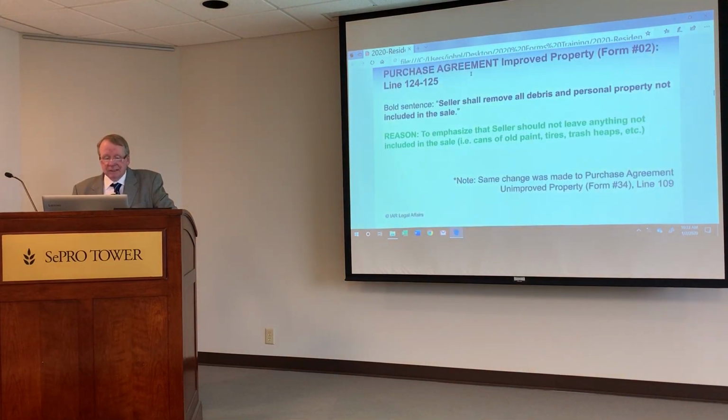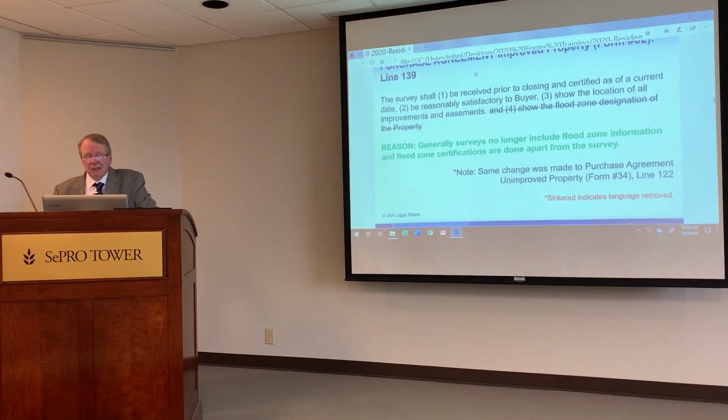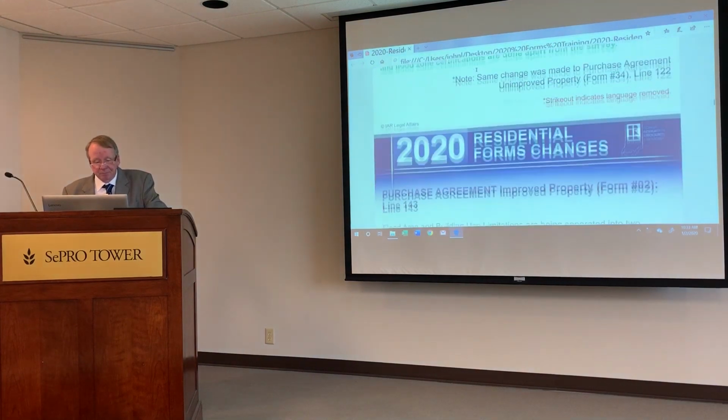This one shouldn't be much of an issue. Just your seller is going to remove all of their debris and personal property when they move out. They've bolded it. So it's always been there. Now they've made it bold. They took the language about a survey showing flood zone designations out of the purchase agreement because most surveys no longer have that information in them.